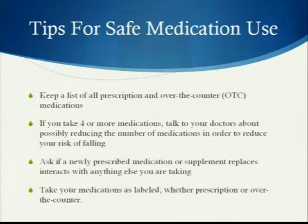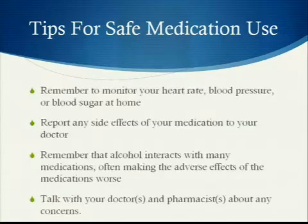Also, take your medications as labeled, whether prescription or over-the-counter. If you're unsure how to take your medication properly, you can always ask your doctor or pharmacist. So remember to monitor your heart rate, blood pressure, and blood sugar at home. Report any side effects of your medication to your doctor.